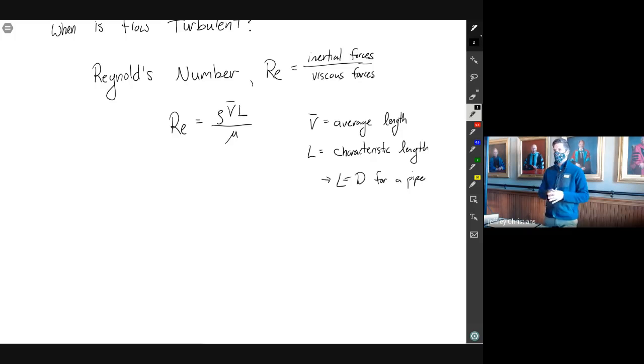If you're talking about flow over a surface, like the St. Joe River flowing over the surface, we saw a sharp transition at a certain length down the dam. So that's actually the characteristic length for flow over a surface: how long have you been in contact with the surface? If you're talking about flow over an airplane wing, it's what they call the chord length, how wide the wing is. If you're talking about flow around a ball, then it's the diameter of the ball. So this characteristic length L depends on the specific geometry.